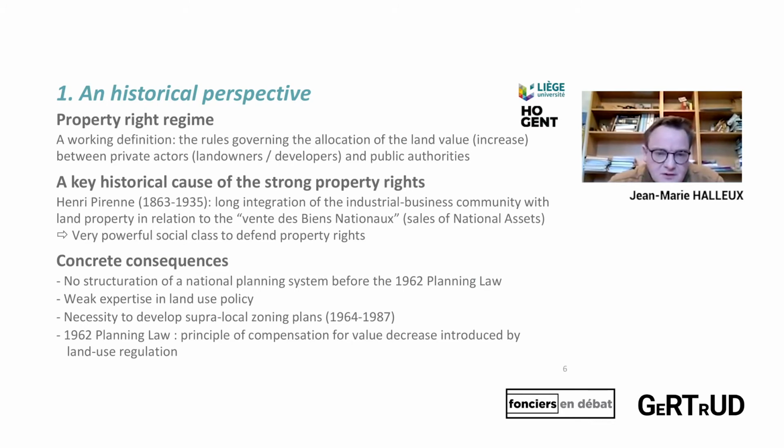Concerning the historical perspective, I propose to focus on property rights, with the concept of property right regime. A working definition would be the rules governing the allocation of land values, increases of land values, and also decreases of land values, between, on the one hand, private actors like landowners and developers, and on the other hand, public authorities. What we see in Belgium, for deep historical reasons, is a property right regime very much in favor of private property rights. Here I can mention what seems to be the key historical reason, developed by a quite famous Belgian historian called Henri Pirenne.